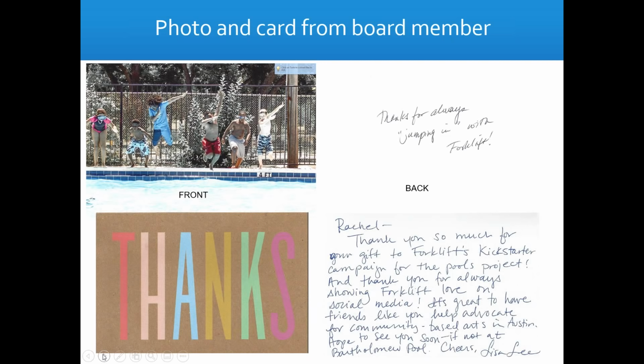This is such a great example of a very, very inexpensive way to say thank you. This is a photograph, and the organization has written a thank you card on the back of it. It costs like 2 cents to get a photo made and mail it. This is an arts organization. They were doing a project with city pools, and it's a photo of all these kids jumping into the swimming pool, and they're dabbing as they jump in.